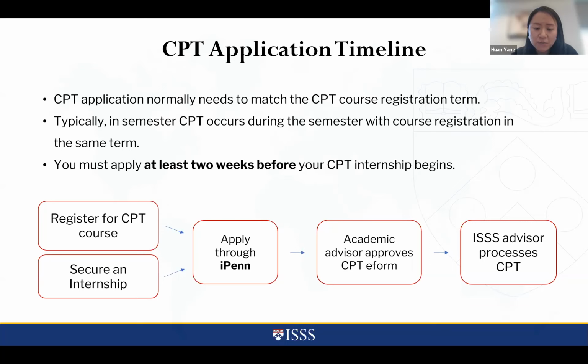Normally, when your school advisor approves your CPT form, you will be sent an email confirming the school advisor has approved and reviewed your CPT request. And then just wait for about 3 to 5 business days after receiving that email, and your ISS advisor should be providing that I-20 to you.